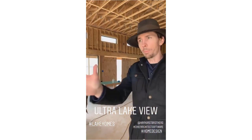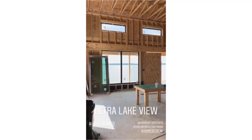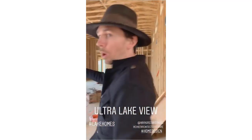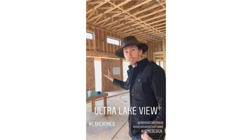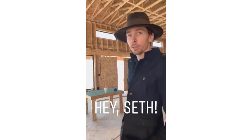It's really cool. As you come in the front door like you just did, you immediately see the lake. This will be a wall of windows. Unfortunately, the big 12-foot wide door is covered with plywood right now, but imagine that's all glass. It's cold outside, so we're trying to keep the wind out.